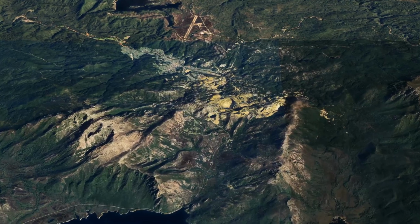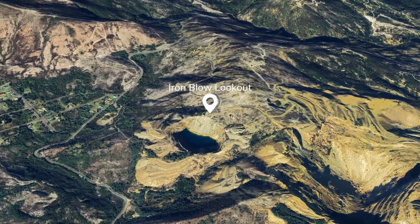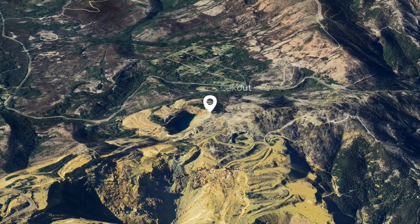I feel like the landscape has changed so drastically within like a kilometre. It is wild. This stop that we're at is a really good way to explain why. So we are here at Iron Blow Lookout. Now this is the first mine site in the Mount Lyell fields. And it was the first site because they actually first found gold here in 1883, I believe.